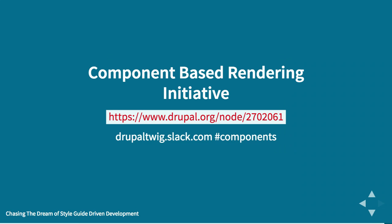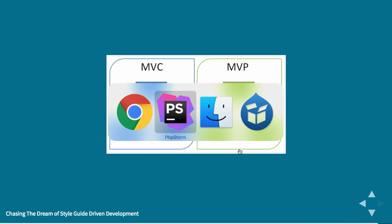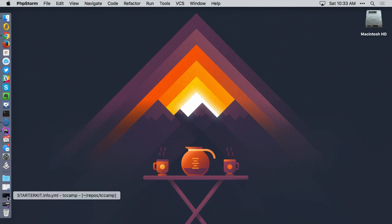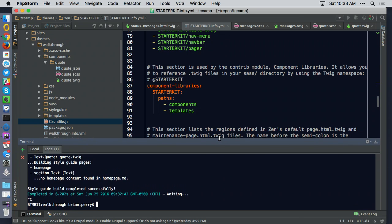So what does that actually look like is a great question. So let's take a second and look at that. We'll look at a couple of things here. One is, what is Zen doing? And then the other thing that, in trying to follow along with this, I asked myself, could I do this in my own theme? And we'll find out.